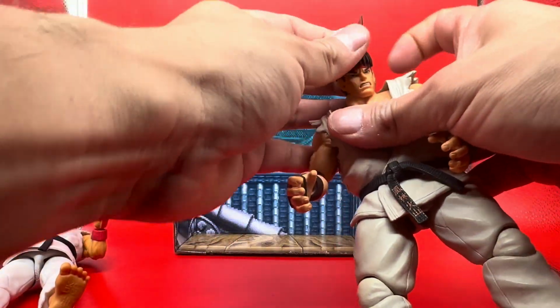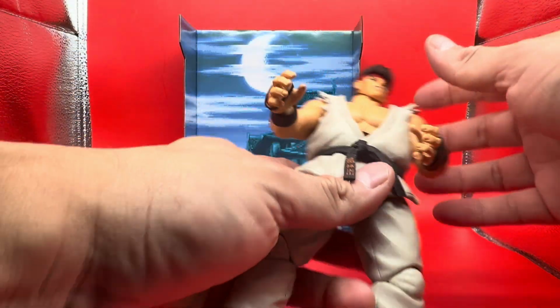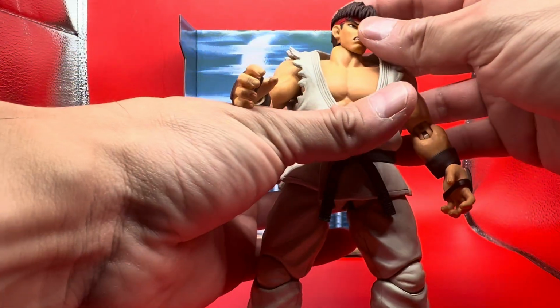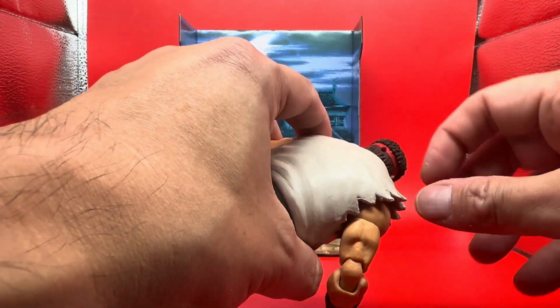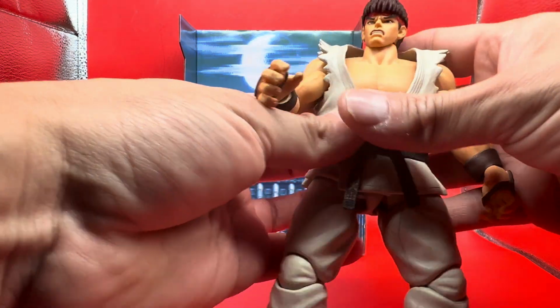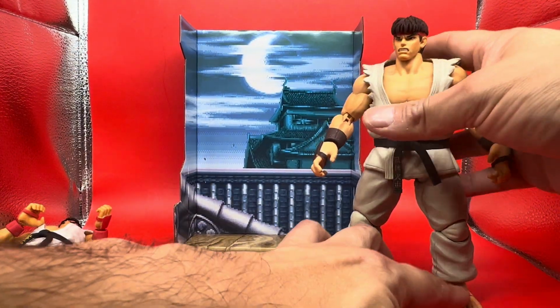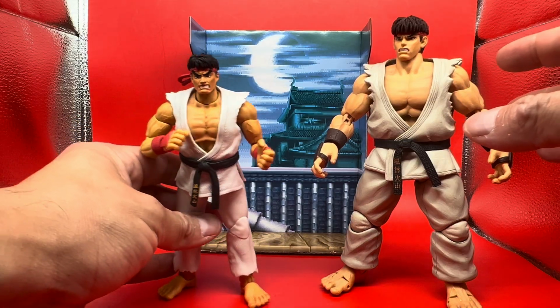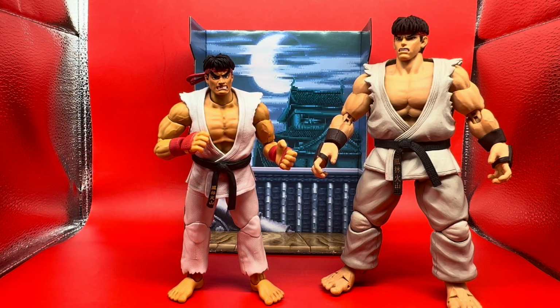Oh, another thing too, the problem with these is their hands and everything are really easy to come off, so that's kind of a pain. I need to find this thing. This has to be somewhere. Anyway, so here's, like I said, a side-by-side comparison of these two guys, just so you see what you're getting now.